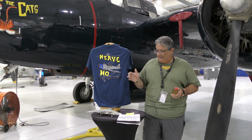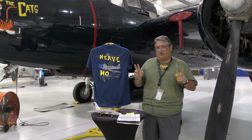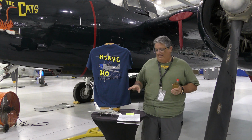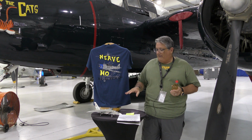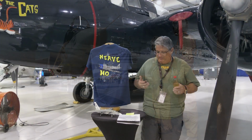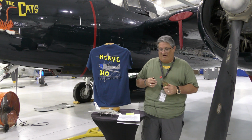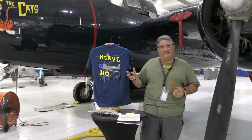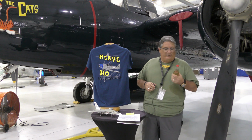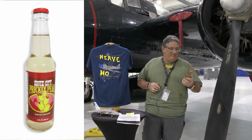And so if we're going to get into a few other little what I call trick things about this airplane. This aircraft was pretty tricked out for its time. But if you were a pilot on one of these, you were a very rare breed. I mean, think about it, 160 some airplanes built, 167, that's not very many pilots, a very narrow community, as opposed to the fighter community. So today we are going to salute you with Sioux City Prickly Pear.